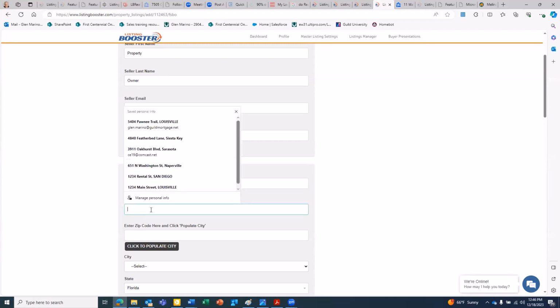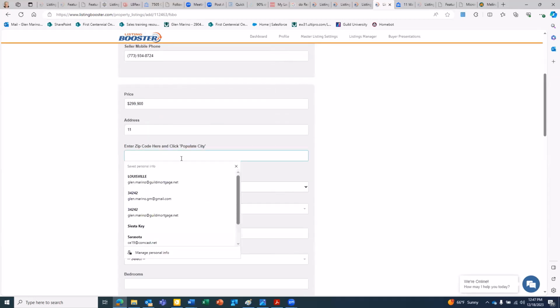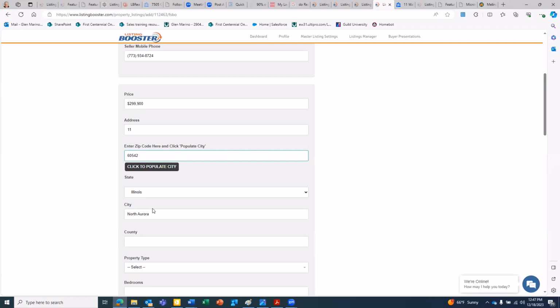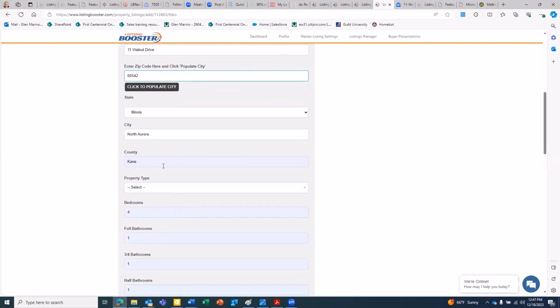The address was 11 Walnut Drive. It is in zip code... I don't know the zip code. What's the zip code? 60542 from there. So let's go back. It is 60542. It says, would you like to populate the city? Yes, I would. It's in Illinois, North Aurora. You didn't get the address, 11. Eleven Walnut Drive, 60542, Kane County.